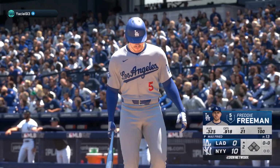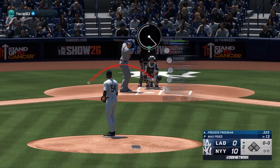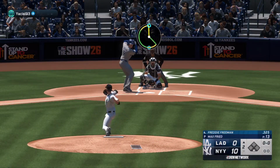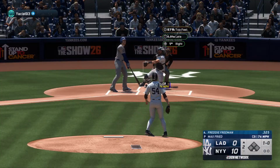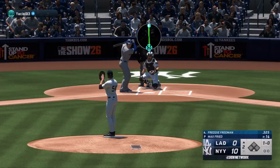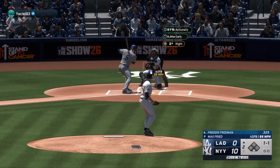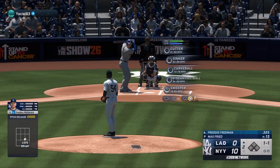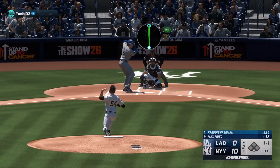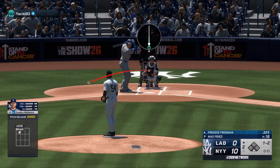Back in the Bronx, at the plate for the Dodgers, Freddie Freeman. Ball. The 1-0. Pretty rare location right there, right down the middle. This guy paints the edges. Not sure if you're going to see that pitch again as a hitter. That one finds the zone, and it's 1-2.